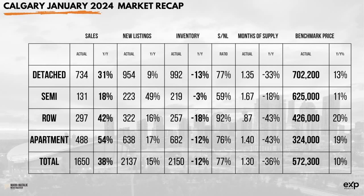Apartments, massive amount of sales, 54% increase year over year, 17% up on new listings. But again, overall inventory still down 12% year over year, 1.4 months of inventory, 324 was the price. That was an increase of 19%. So, just crazy numbers in January. Overall, our sales up 38% year over year, whereas new listings only up 15%. Again, those numbers don't crunch. Hence, why we have 1.3 months of inventory, why our prices went up overall 10%.